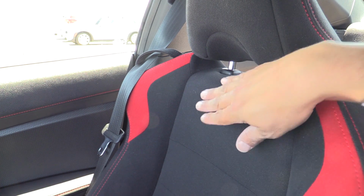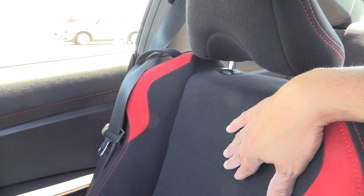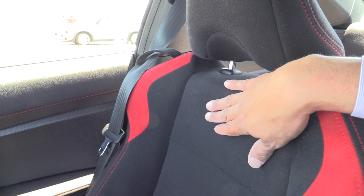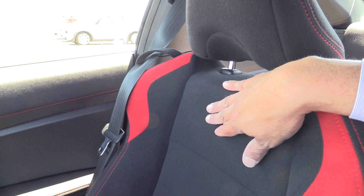We have a standard height adjustable headrest here, and the seat fabric is this very attractive soft fabric. You will find slightly coarser fabric in the BRZ, and you have optional leather and Alcantara in both the FR-S and the BRZ. In the FR-S, you'll only find that in the monogram edition, which we're told is a limited production version.